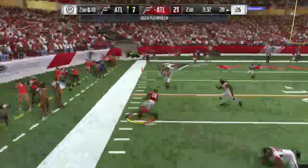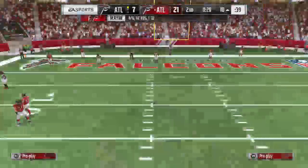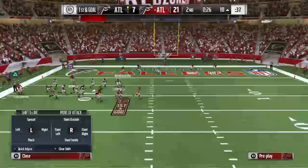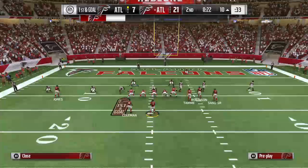Going underneath, it's Coleman. And he takes it down to the 10-yard line. It's a 10-yard gain there, and it sets him up now first and goal. They're going to hurry back to the line now.